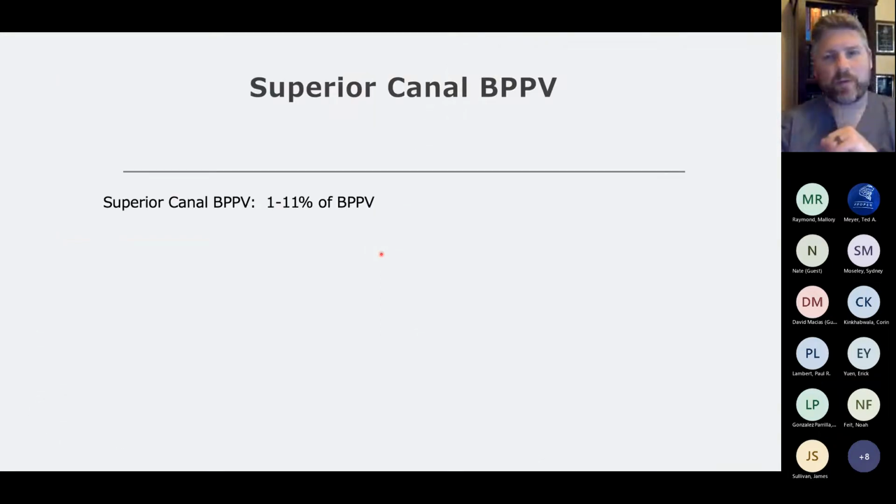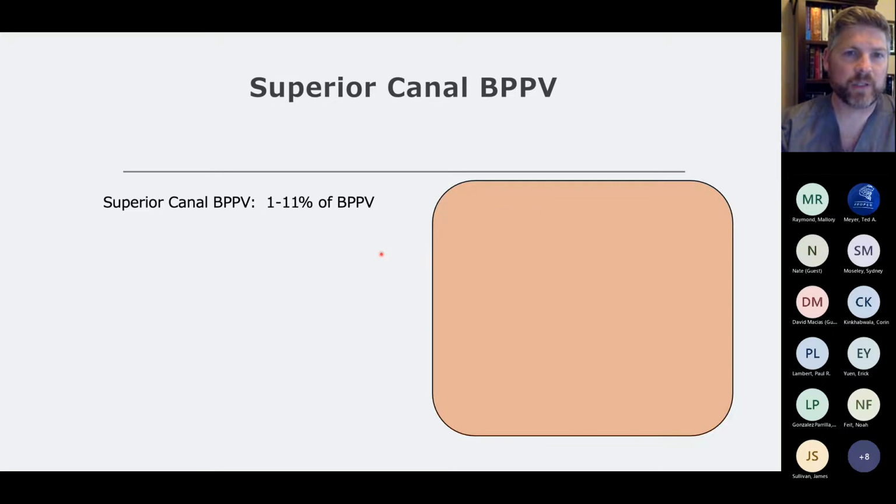So if you think about the posterior canal and the superior canal on the contralateral side, they are referred to as being coplanar, so they're roughly in the same plane. And so you can kind of imagine what the nystagmus or the physical exam findings would be for superior canal BPPV. And this is a much less common etiology for BPPV, 1 to 11%. I have not seen it often. I have seen it a couple of times.